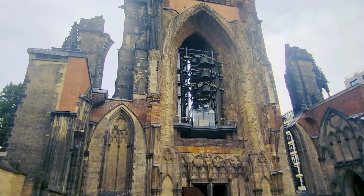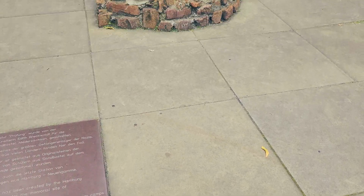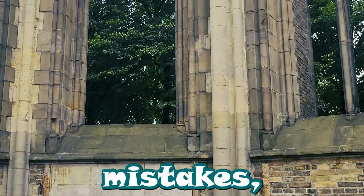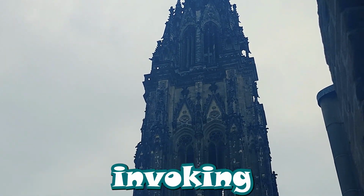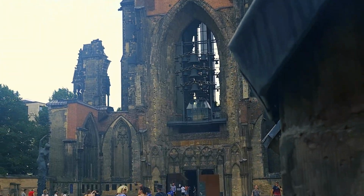And I'll be sure to link to some references so you can know more about it. But I do recommend that you come by and give it a visit. Because, well, honor what has happened before, learn from our mistakes, all of that. It's actually quite an impressive sight to be at. It is invoking some feelings and some thoughts. So I do warmly recommend that you give it a look and check out this bombed out church here in Hamburg.